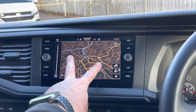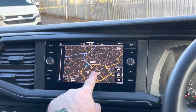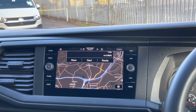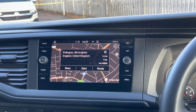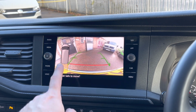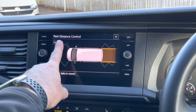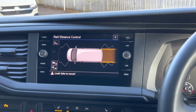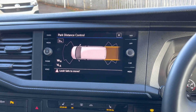As you can see, it's easy to use, just pinch your fingers across the screen. You can also pull the maps across so you can find your ideal location. If I pop the Kombi into reverse, you will notice that it's fitted with a reverse camera. It's also fitted with park distance control for your front and rear parking sensors. This will warn you of any obstructions when parking.